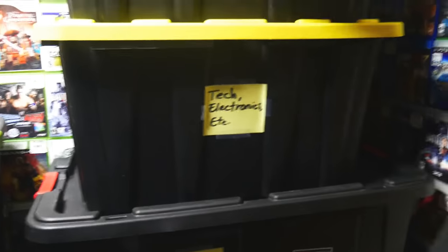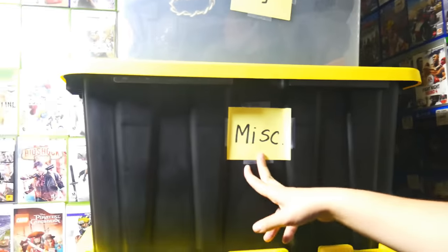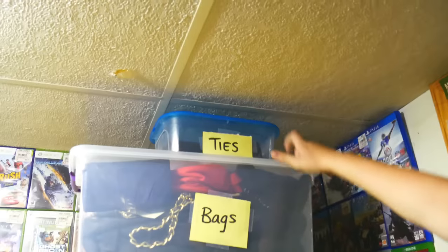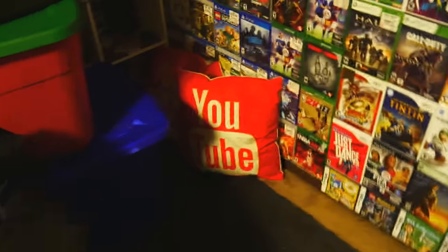The tech, misc, just random. This is the stuff where it's like, screw it, put it in its own thing. Bags, it's like purses and things like that. And we have one little one with ties because we had an abnormal amount of ties. I thought we only had three, but we have like seven or eight different ties. So put in a little tote right there. And this stuff still has to be gone through. Some of the stuff you saw in the clip earlier out there still has to be gone through. We have a lot of stuff we still have to go through.